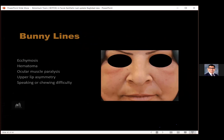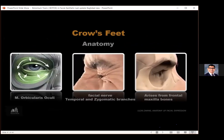Immediately after nasal injection, 2 or 3 days. But still she has nothing with the upper lip, fortunately. I have 5 minutes to start crow's feet, maybe? Yes. We can discuss the crow's feet too.